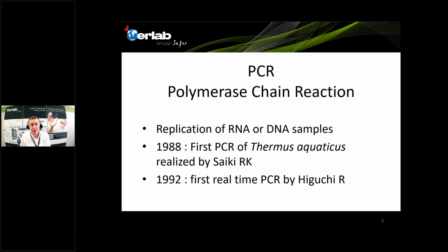So the application was discovered in the 80s. There is a kind of debate to know who created PCR. There was also a big fight about the patent in the 80s between Dupont and Moore and a researcher. I don't want to come back to this original crisis. That's another story. And in 1992, we had the first real-time PCR by Iguchi. I think it was in Japan, if I'm correct.